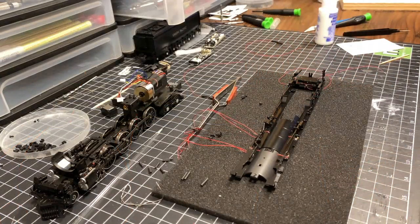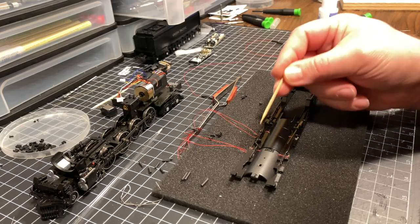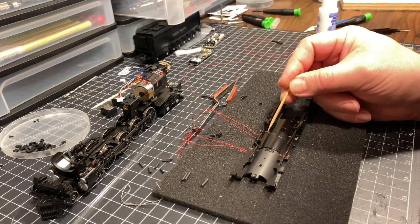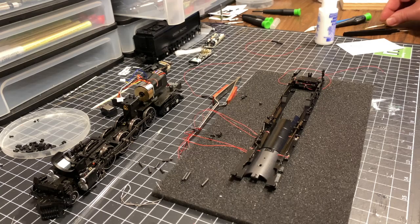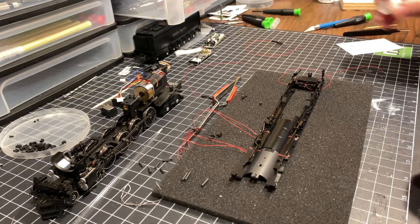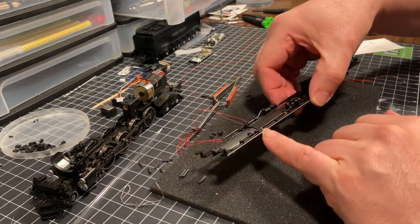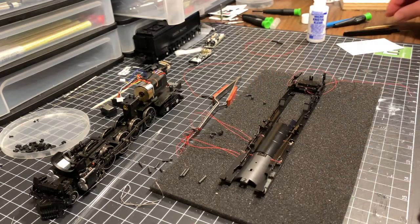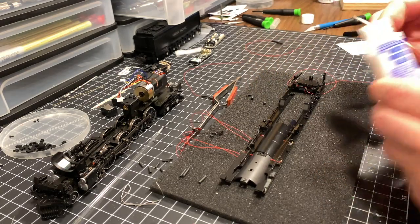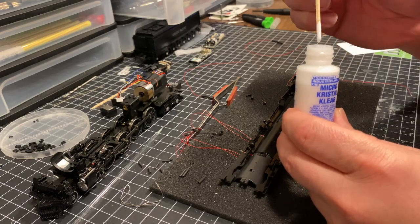Okay, now that we've got all the glue dried in place, and we have these bright red wires sticking out under here, we're going to need to paint them. But before we do that, I'm also going to take these LEDs, and right now what we have is basically the raw LEDs sticking out. As a way to help mask them and make them look more like a bulb, we're going to take some microscale and the microcrystal clear.